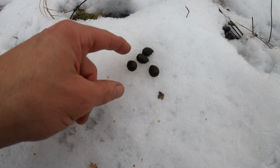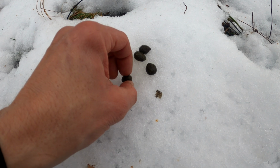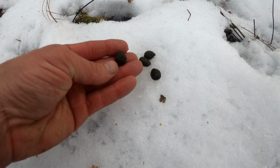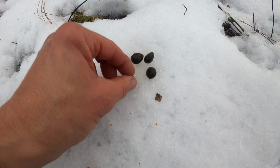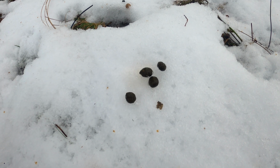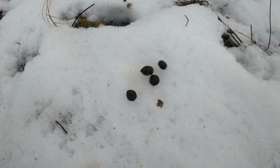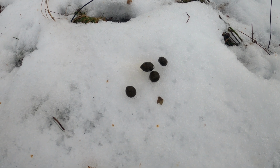Typical poo here, and that is hare. That's brown hare poo, quite fresh. It's just below a berry tree at the minute, and you can see it's all around here. But a fairly good indicator that it's quite large, certainly bigger than a rabbit. So I'd say definitely for the location and the altitude we're at, that will be brown hare, not mountain. But yeah, nice to see.